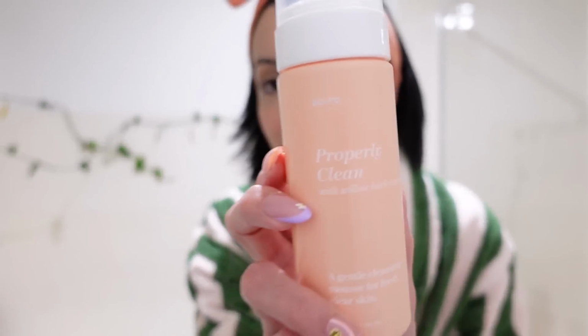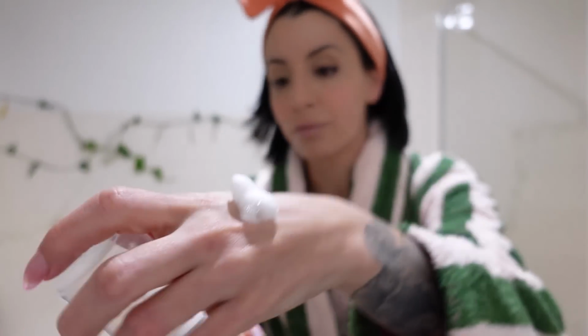And once I'm in the shower, I'm actually gonna wash my face with this Properly Clean from Go-To, and that's all I'm gonna do. One wash of this, which I've shown you before. It's this beautiful texture. All right, now I'm gonna actually jump in the shower. I want to keep things real with you. I washed my hair yesterday, which means I don't want to get it wet in the shower, so I wear a shower cap. I don't know if I've shown you the shower cap on YouTube.